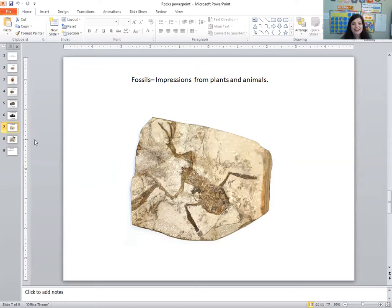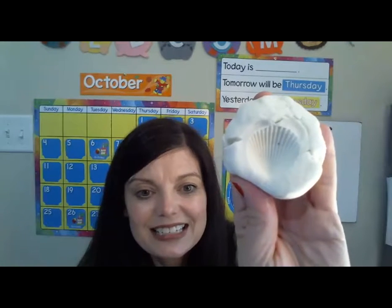Maybe so. Well, did you know that you can make a fossil? I have some Play-Doh. What color is the Play-Doh? It's white, and that's our color this week. So I'm going to take a shell and I'm going to press it down into this Play-Doh. And I'm going to pick it back up and look at what impression is left. It looks like a seashell.